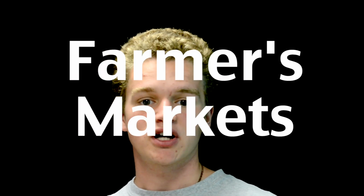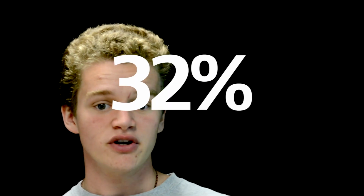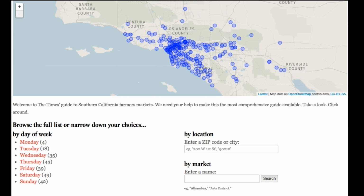It is up to farmers markets and people's personal commitment to find fresh produce that is grown all over the Los Angeles area. Farmers markets have been up for almost 100 years and have found recent success in Los Angeles. They have grown over 32% since the 1970s and are still on the rise. At first, farmers markets were only available in about 10 to 15 locations a year, but now they have popped up in almost 2,000 different cities in the Los Angeles area.